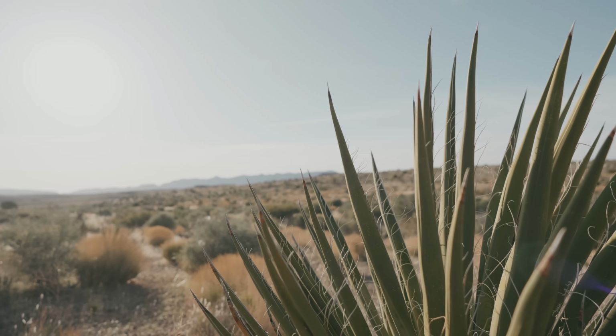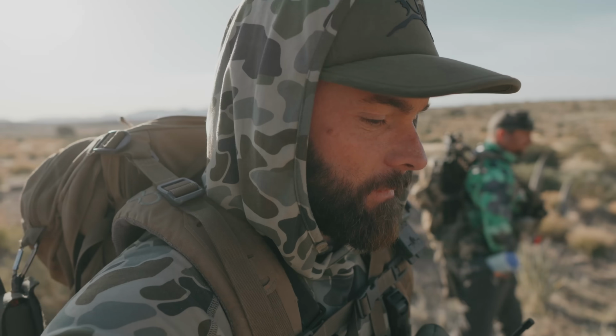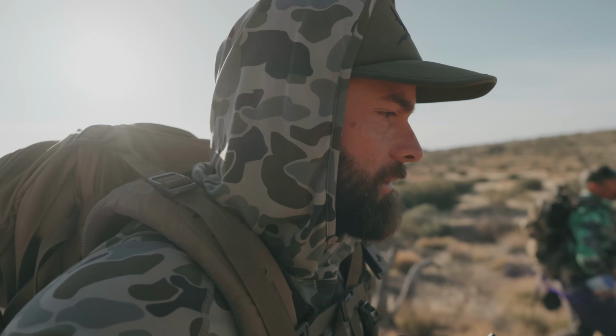He's probably giving me the best advice I got. He says, if you find where they live, you'll find where they die. So that's the goal. Trying to find really popular trails and bedding areas. So we're going to get up here on the top of these peaks and also try to do a lot of glassing. It's going to be a scorcher today.